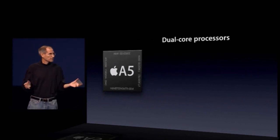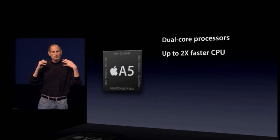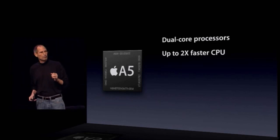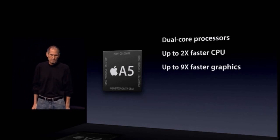It's dual-core processors, right? 2 processors inside. And so we get up to twice as fast on CPU performance, but we've really gone all out on the graphics performance. Up to 9 times faster graphics. The graphics on this thing are wonderful.